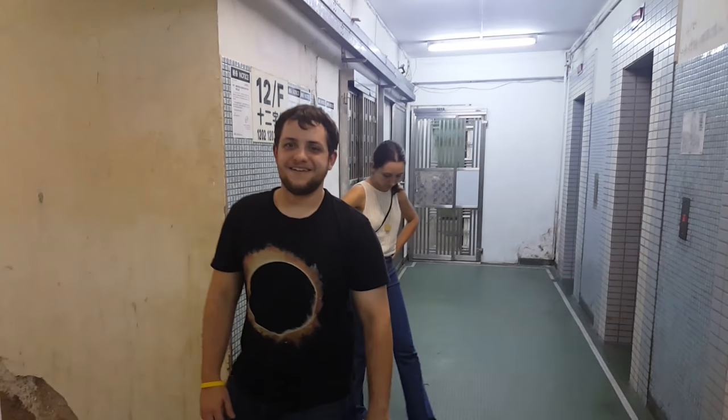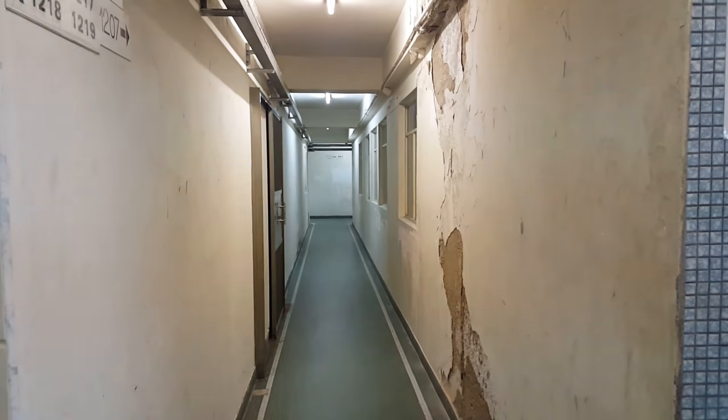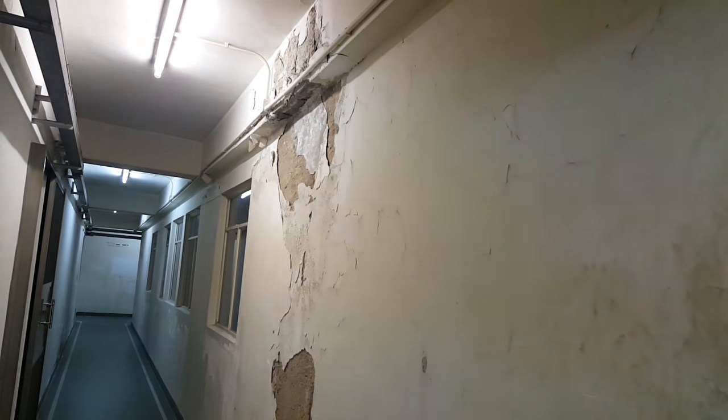This is the hallway to our hostel. It looks like from the movie Hostel. Or Saw. Pretty cool. Look at the walls here. Could use a paint job, maybe just a bit.